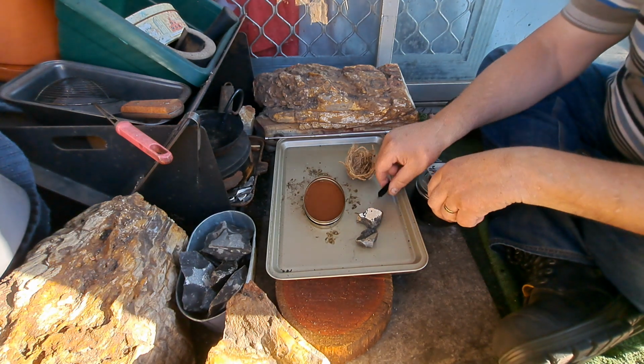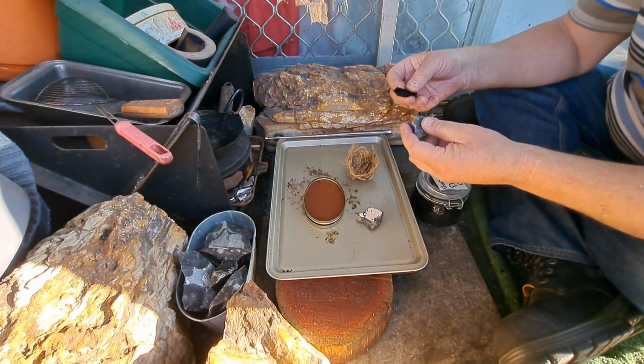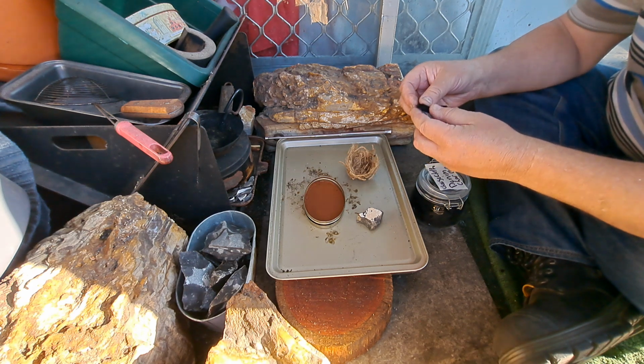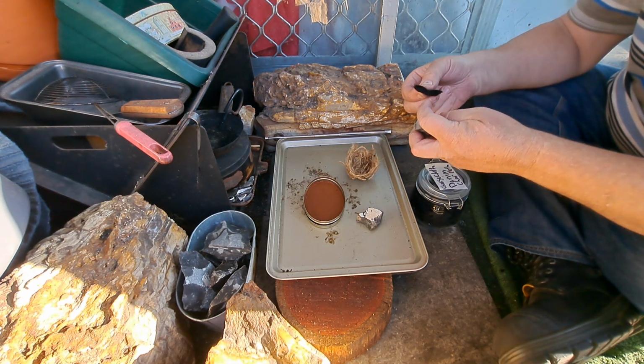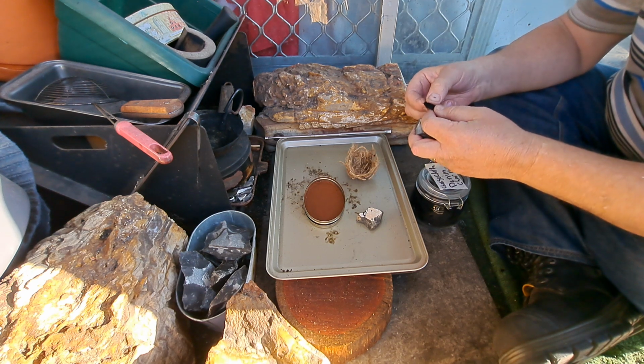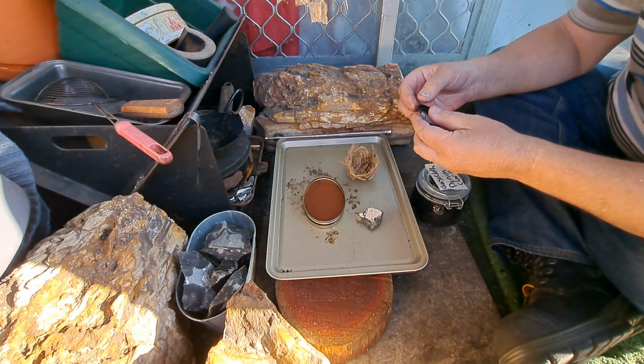English flint. Supplied English flint. Andy always sends his strikers with some English flint. He gathers it up on his adventures around the place.